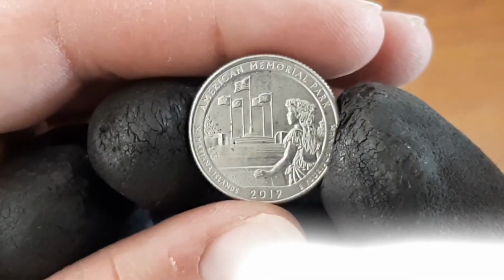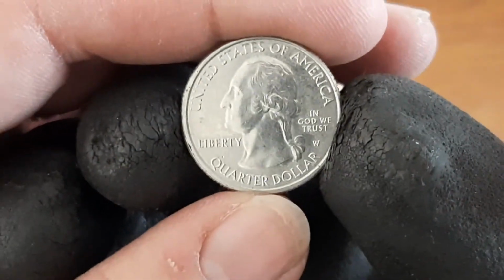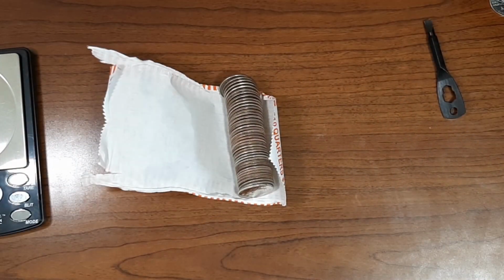It's the American Memorial Park 2019. It's a great find because W quarters are hard to come by. So happy to get one in this hunt. Let's keep on going. All right, currently on roll number 33.